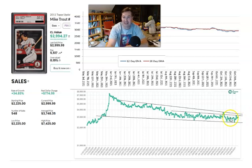Nice to see. Would like to see this curl up and break out, and then that will create a lift for other cards to rise up here. But as long as Mike Trout continues to grind lower, and you get these probes down in this area here, it's going to put pressure on other cards, because if other cards get too close to Mike Trout, no one's going to start to pay those prices.